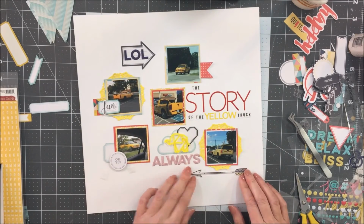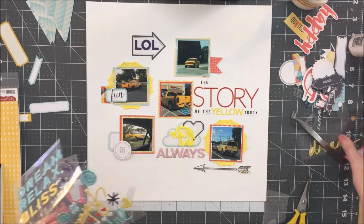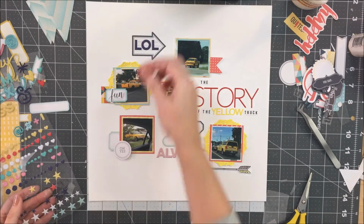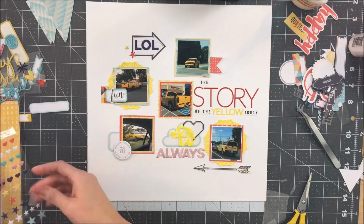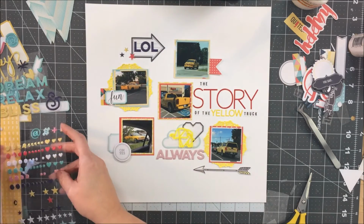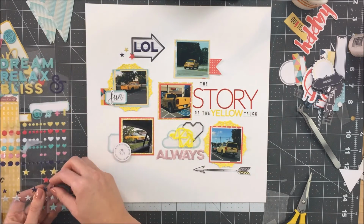I wanted the story to be the main focus, and the other words just to kind of tell or explain kind of what was going on with it. I'm sorry, I don't know if that made sense. If it did make sense, just ignore me.